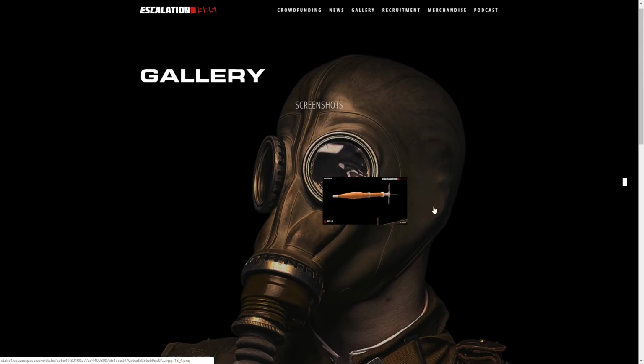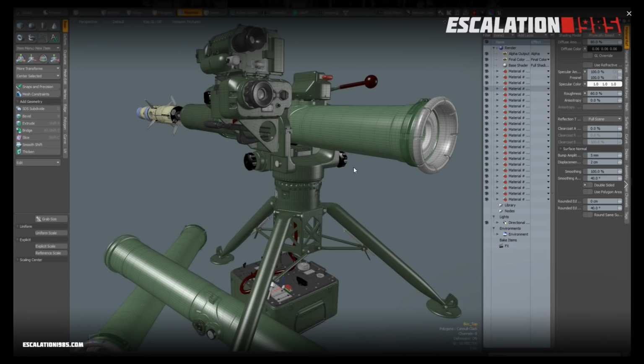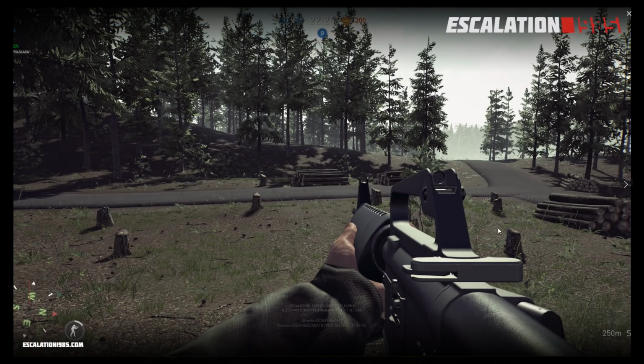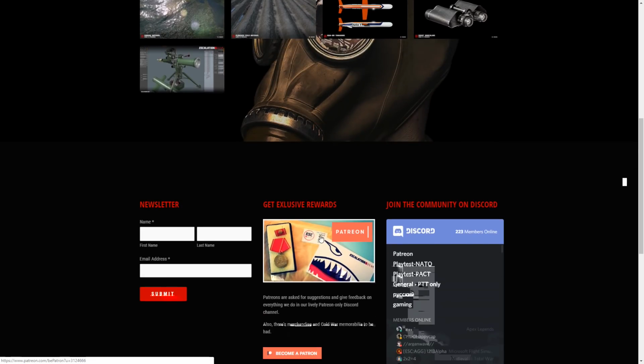I mean, just looking at some of the screenshots here, there's all sorts of interesting, cool stuff coming up here. We got anti-tank missile systems, the TOW there. What else we got going on? We got some really nice screenshots. It's definitely a work in progress. Of course, we're nowhere near the point, I think, where we can start saying this is ready to go. I think they themselves have said there's a bit more work to do.